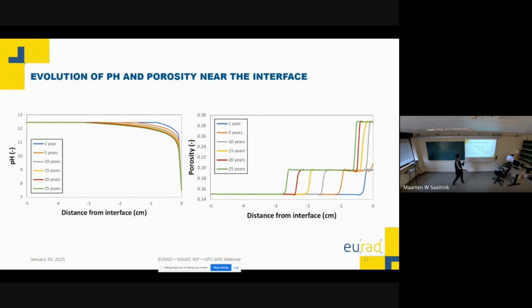Well, the left chart shows the evolution of pH over time, but I would say that the most important chart is the one on the right, which shows the evolution of the porosity in the material in contact with the host rock, from the concrete rock interface through the material on the left. We can see that over time there's an increase in the porosity in the material, at the beginning related with the portlandite dissolution, but then not only related with portlandite but also with the CSH dissolution.